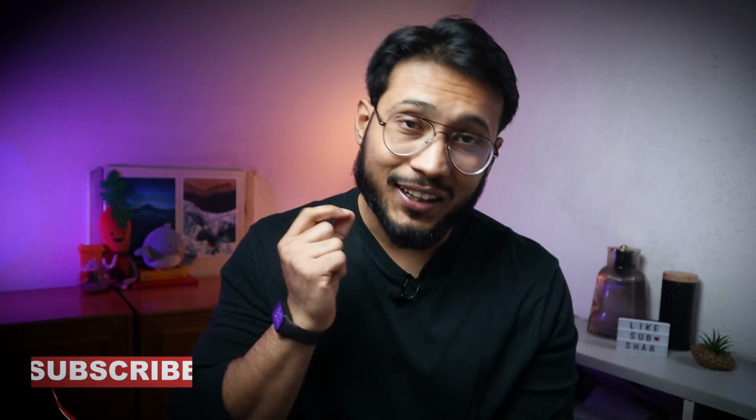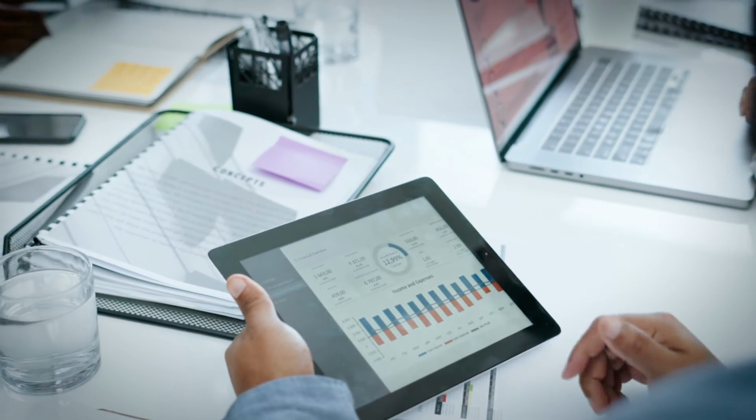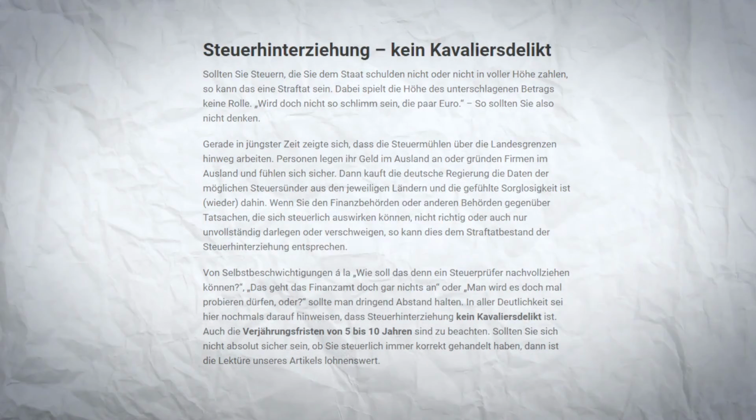You might think that you can get away with not paying your taxes right now, but crypto regulations are getting stricter with time. And what most people do not know is that the finance office in Germany has a right to audit you for the past 10 years. So even if the tax office doesn't have the technology to track your trades right now, how sure are you that they won't be able to track them in the next 10 years?